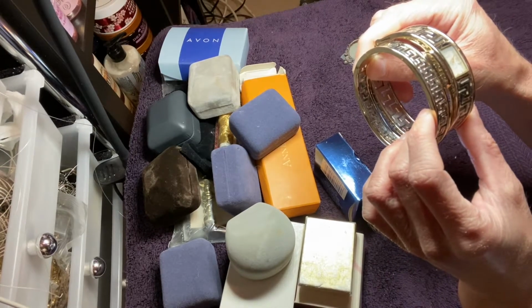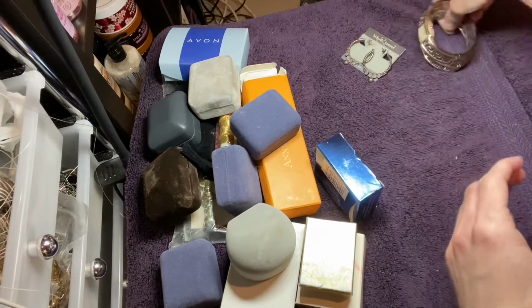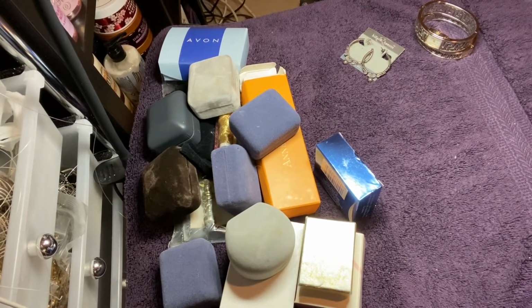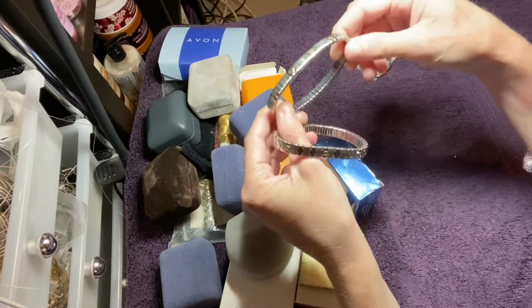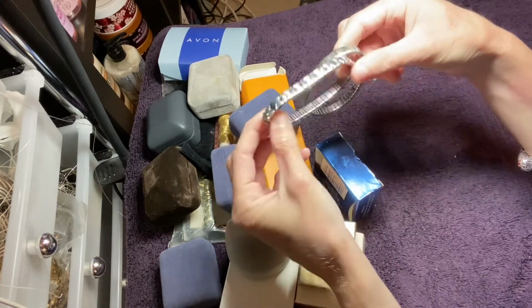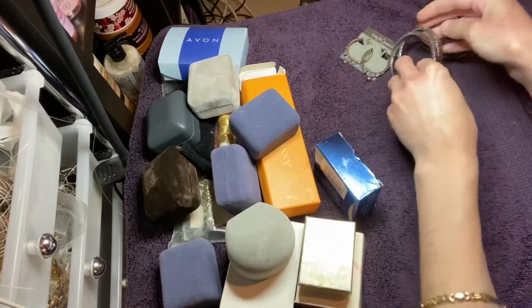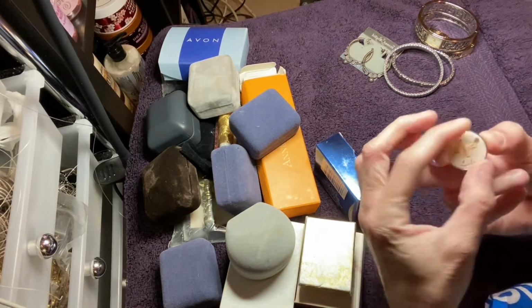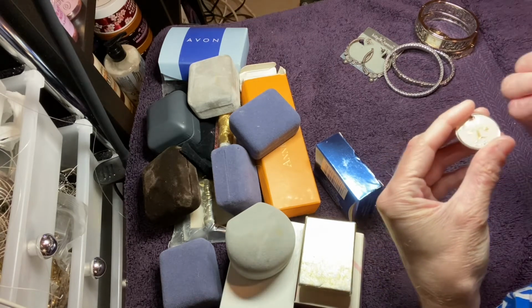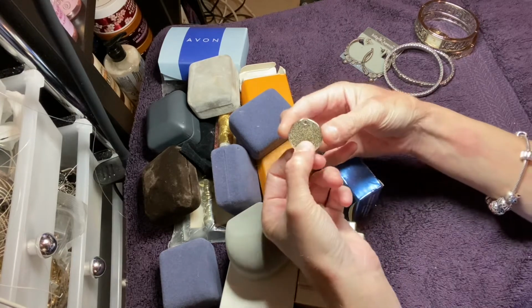This is a Sally watch. And then there's these two stretchy silver bracelets. There's one with hearts and circles, stretchy bracelets. She wore these before plenty of times. Like, she loved her jewelry. This is a Libra pendant. My mom was a Libra, so here's her pendant, and it's gold in the back.